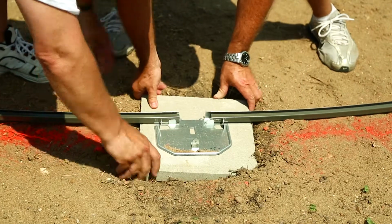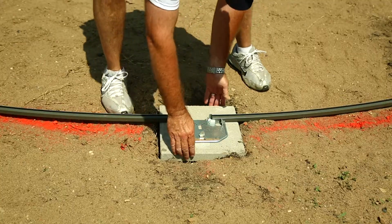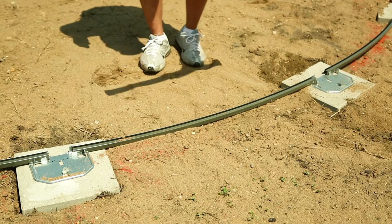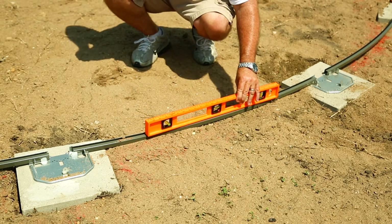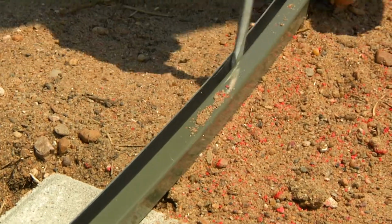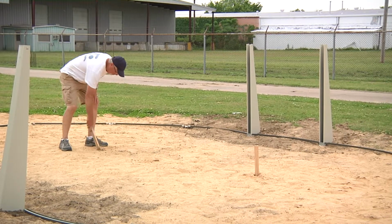Position the patio block and then check to see that it's level. If it isn't level, adjust accordingly until a level reading is obtained. For proper installation, it's also important to level from patio block to patio block, as shown here. Check to be sure that there is no dirt at the bottom rail grooves. At this point, remove all stakes.